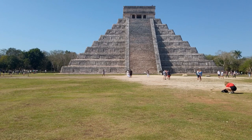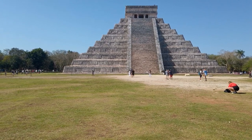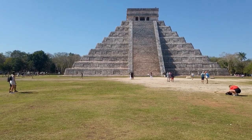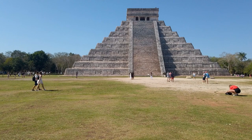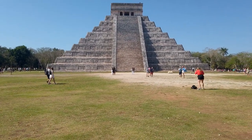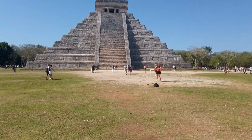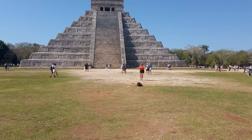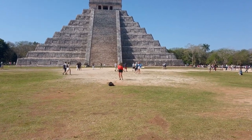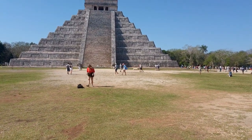This is like too awesome. You have to come and see this. Pictures and things just don't do it justice. My goodness. How awesome is this? How they actually built this with the whole calendar and everything in mind to do all this. Simply amazing.